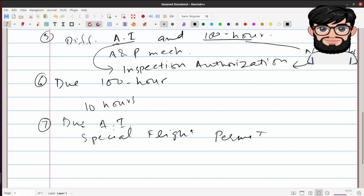And again, when giving the special flight permit, they're going to ask you whether all the airworthiness directives are in compliance. Then, talking about the special flight permits: who can have it, which planes can fly under special flight permits, who can get it, that kind of stuff.